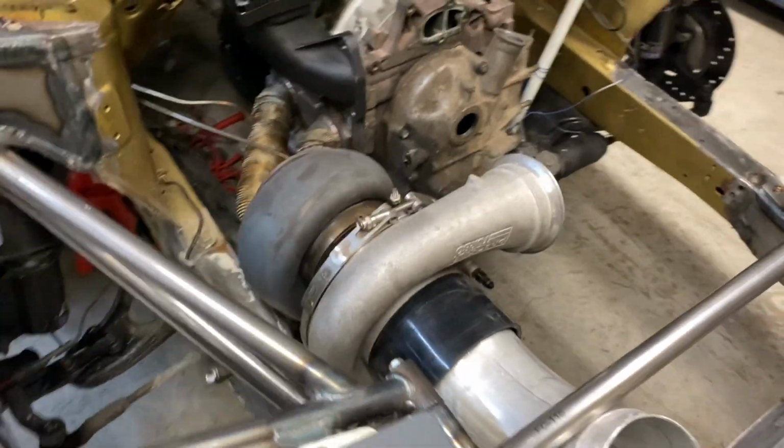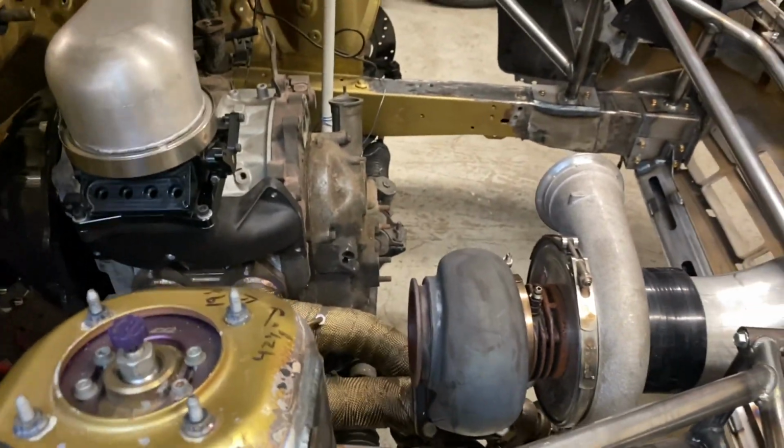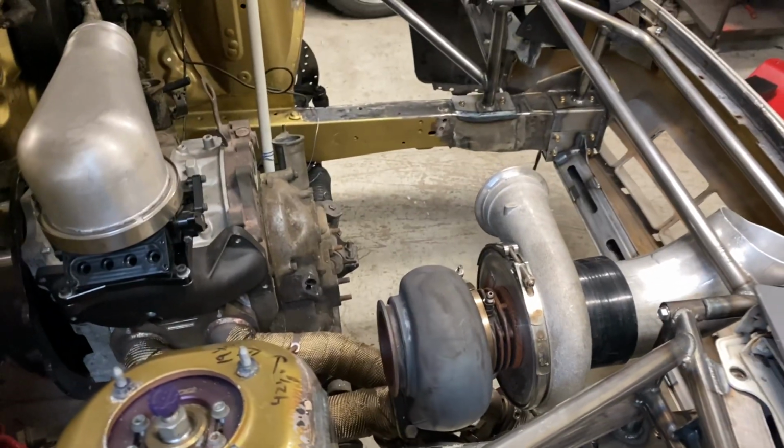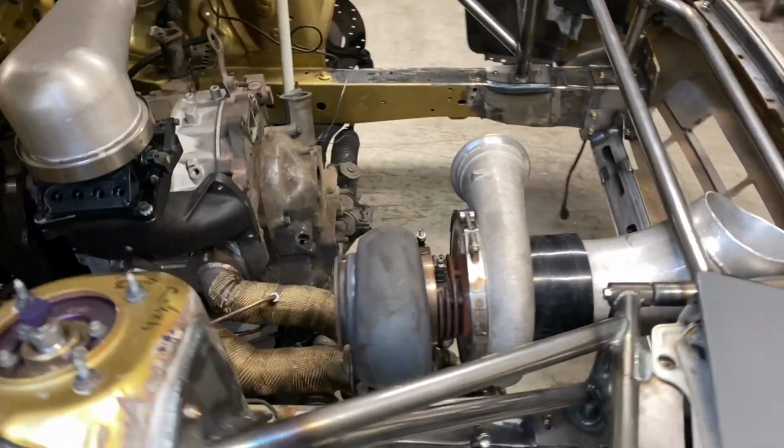I mean, it's just for how far back everything is and just hanging a turbo off the front. And man, this thing is just it's gonna be a weapon. So I'm really excited with the progress that we made today.